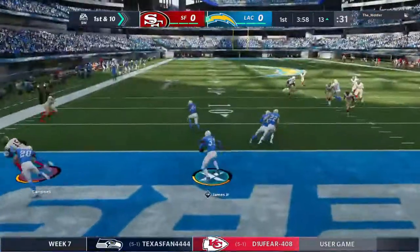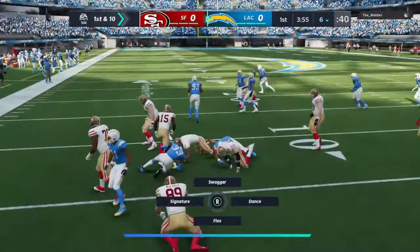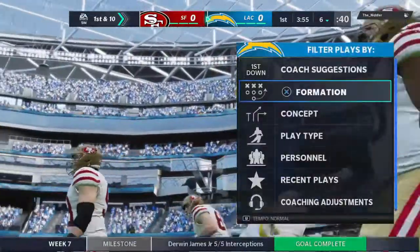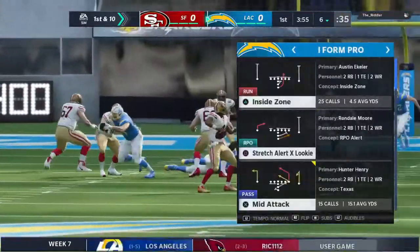And it's intercepted at the goal line. Derwin James with a pick. And a short return to the 6-yard line. So far this season, this defense has had their issues against the pass, so that's a great sign for them to get the early pick.